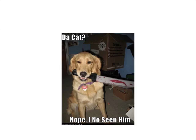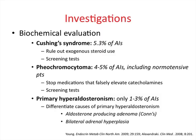So another interlude. And then, so moving on to biochemical evaluation. So for Cushing's syndrome, about 5.3% of adrenal incidentalomas secrete glucocorticoids, and you want to rule out exogenous steroid use in these patients, and then focus on screening tests, which we'll get into.